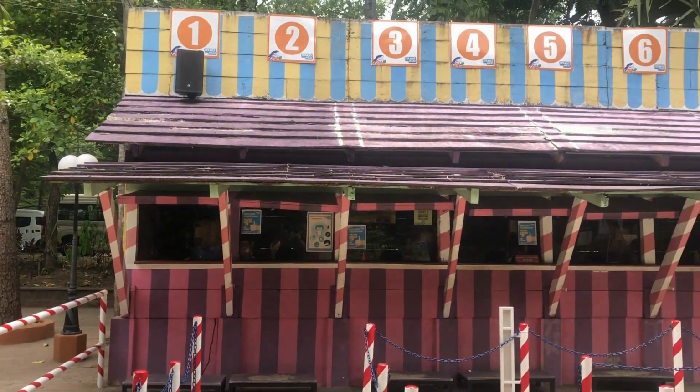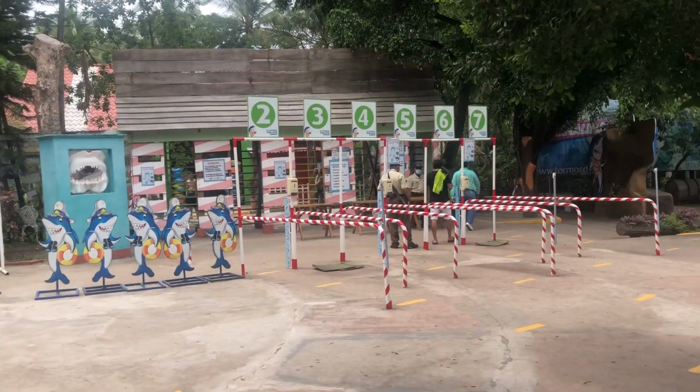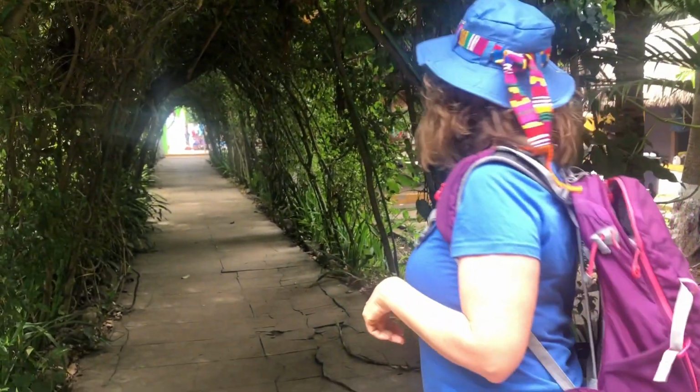When you first enter the park, you get your tickets here at just $5 a person. And after a quick bag check, you're in. So for this video, we are going to show you where the locals go when they want to go and play at a local El Salvadorian water park. This is Termos del Río, or the thermal rivers, or the hot river, I guess you could say. And it's at Ciudad de Arce. So let's go check it out.